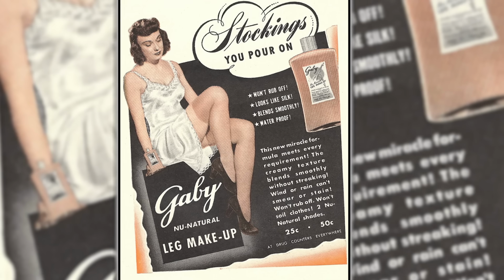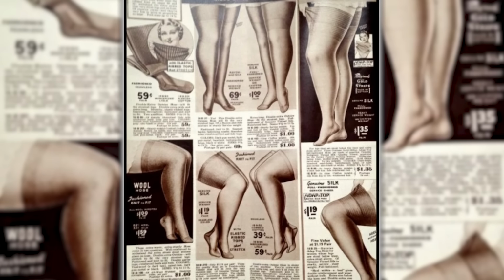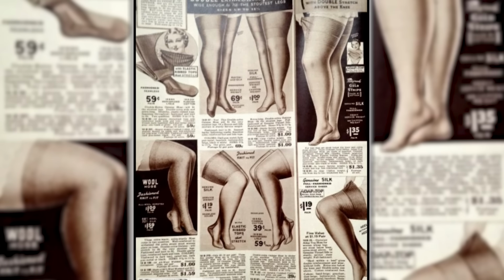These fashion tricks were more than just practical solutions, they were acts of creativity and resilience. Women found ways to maintain their sense of style and dignity during difficult times, proving that fashion is about much more than just following trends. It's about creativity, resourcefulness, and the ability to adapt to whatever challenges life throws your way.